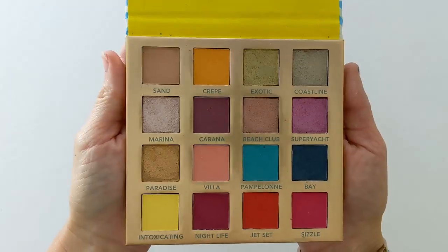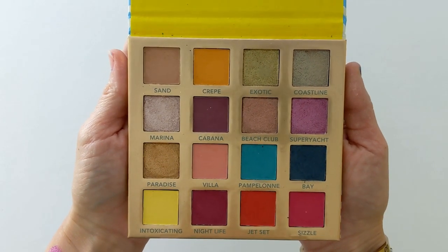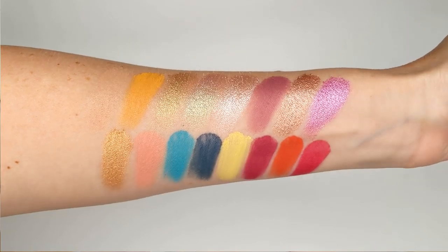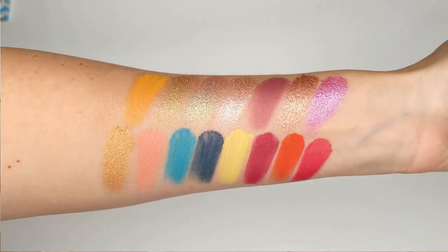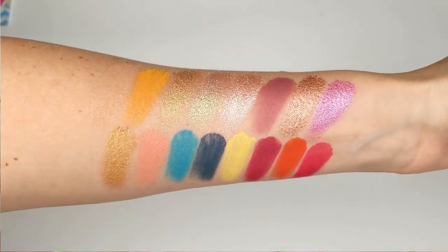So pros of this one, I would say, it has really pretty bright summery colors. The metallic shimmers that are in here are super, super creamy and buttery and amazingly pigmented. You only have to tap them on your lid with a finger and they show up beautifully. I didn't find I had to wet them or anything, and that's definitely true of the older ones too.